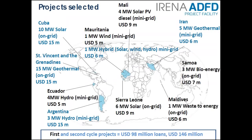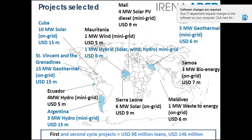I'm now moving to the next slide, which is slide 3, in which there's a rundown of the projects that were selected in the first and second cycle to give you an idea of the type of projects that result in the process that needs to be followed through in the facility. The size of projects here has varied from 1 megawatt to 15 megawatt, and they cover various technologies from small hydro to wind energy to hybrid solar, PV diesel mini-grids, and geothermal projects.